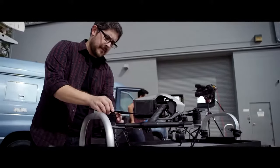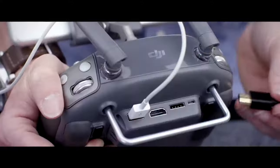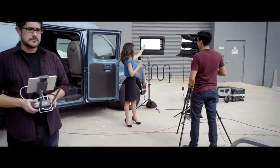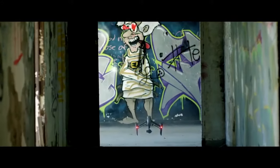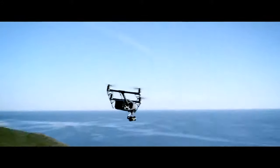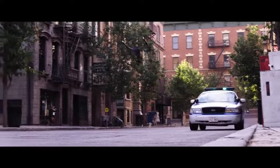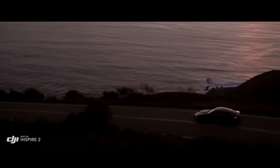Live TV broadcasting has also been enabled natively through an optimized broadcast mode that streams smooth video at the 1080i50 and 720p 60 live broadcast standard. The Inspire 2 brings better quality images, more power, and more intelligence to professional aerial filmmaking, setting the stage for more filmmakers to take to the sky.